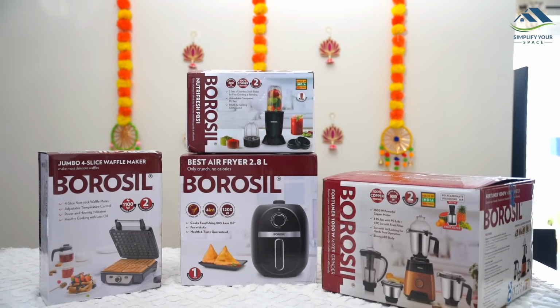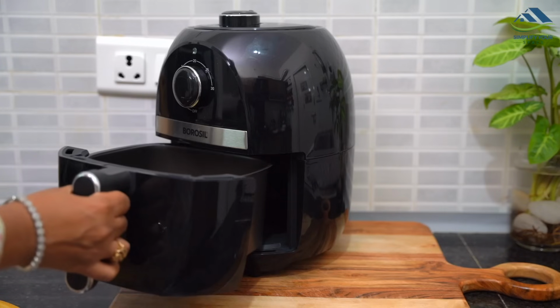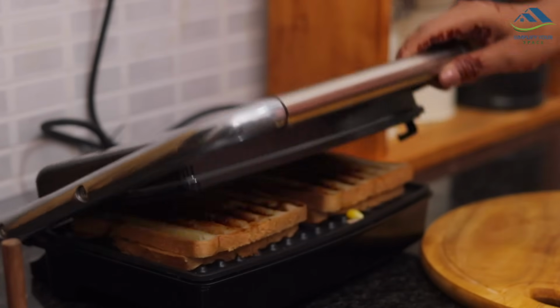All these appliances and glassware come with good and safe packaging and hence are great for gifting purposes. Give yourself and your loved ones a perfect Diwali gift from Borosil.